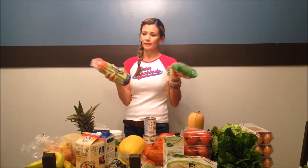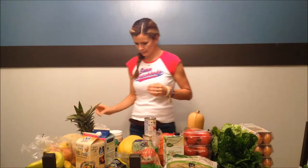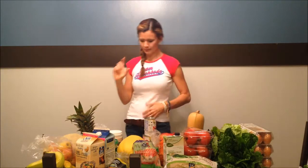We get organic, especially celery. You should be getting organic because it's on the Dirty Dozen. I believe carrots may be as well, but we just get them organic because there's not that much of a price difference. And then hummus, which I'm not seeing on the table, but, oh, here it is.